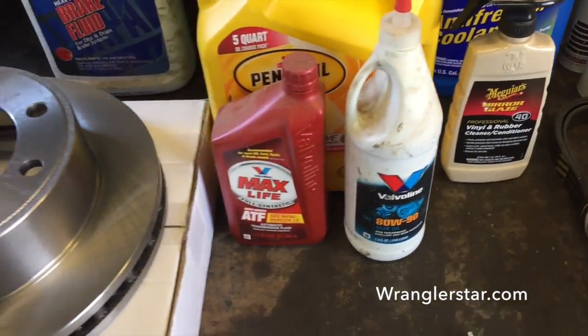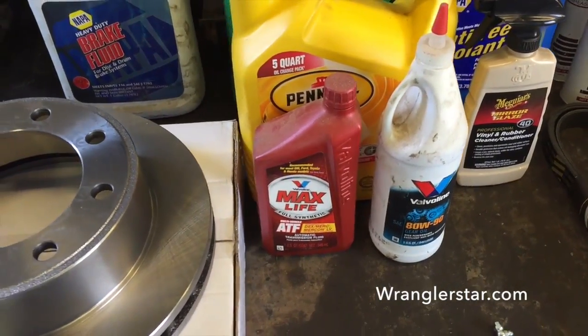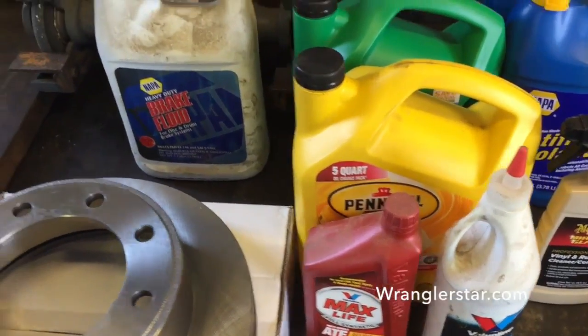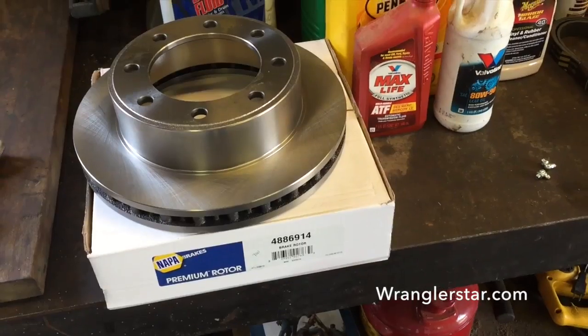We've got 90 weight to replace the oil in the front and rear differentials. We will put in new transmission fluid, engine oil, brake fluid, and a set of brand new heavy duty front rotors.